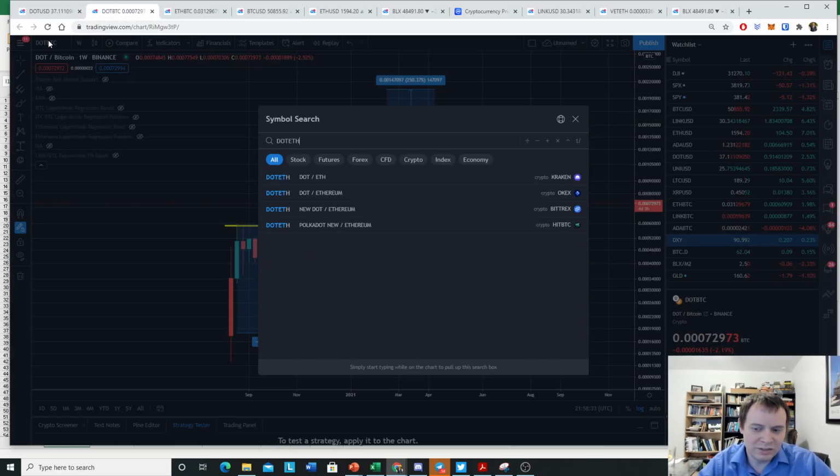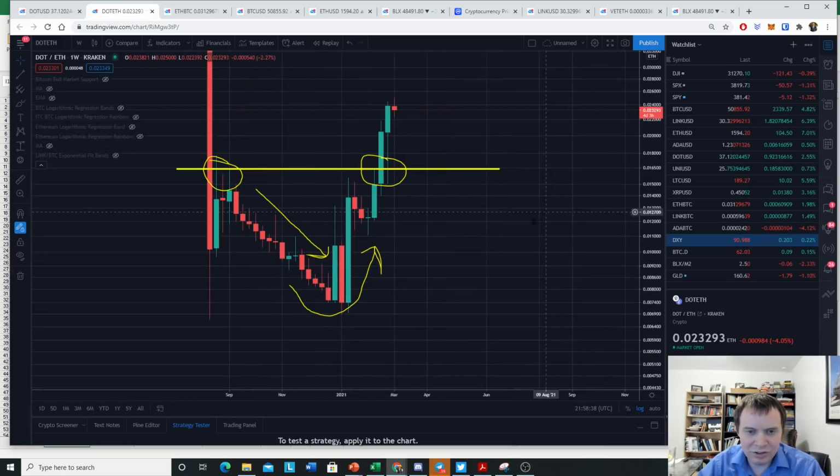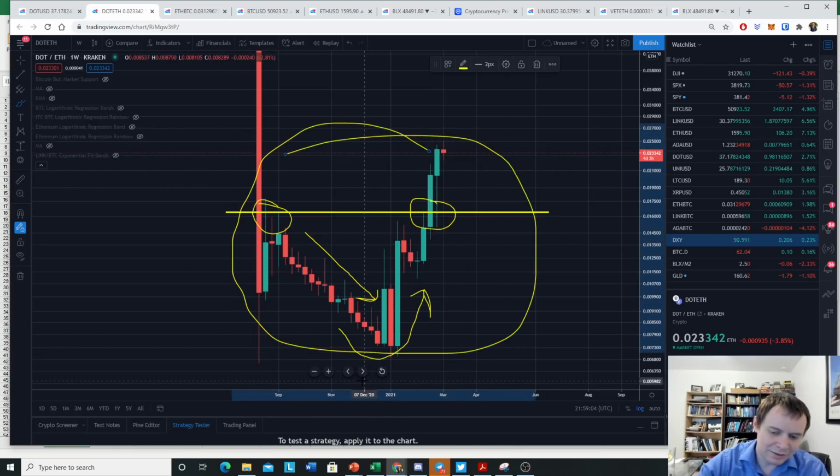Another interesting thing is if you look at the DOT Ether valuation, it's also looking very similar to the DOT Bitcoin valuation, right? Very, very similar. And so it will be interesting to see if the DOT Ether valuation also continues to emulate what DOT Bitcoin is doing, in terms of DOT outperforming Bitcoin and DOT outperforming Ethereum, and how long that can last. Because that's the interesting thing. Not only is DOT outperforming Bitcoin, but it's also outperforming Ethereum. And then obviously that gives us a nice little smiley face there.